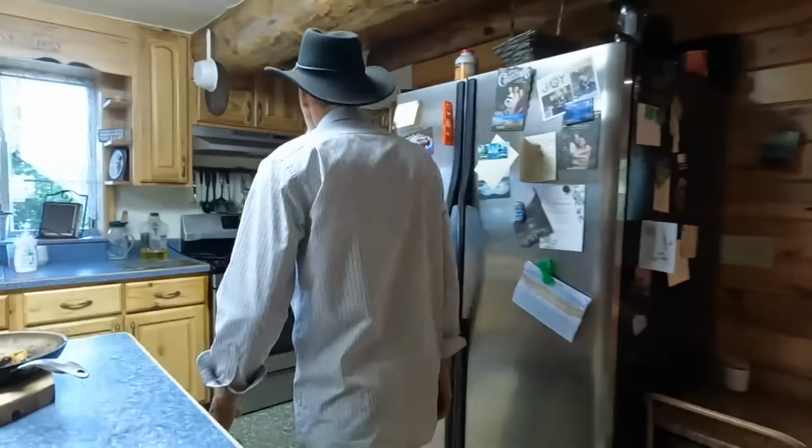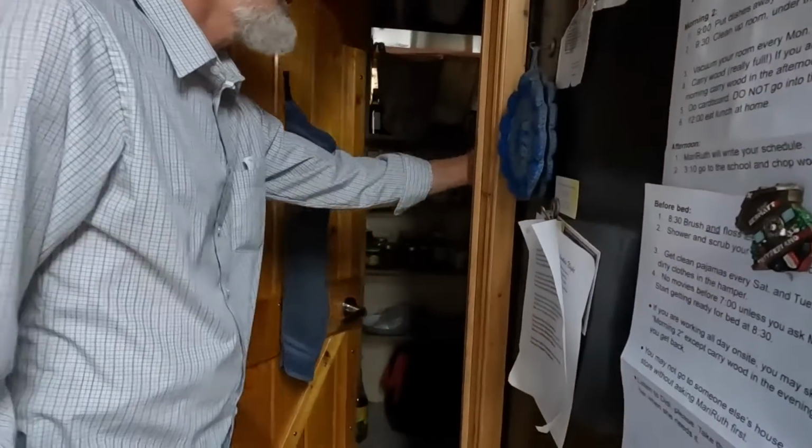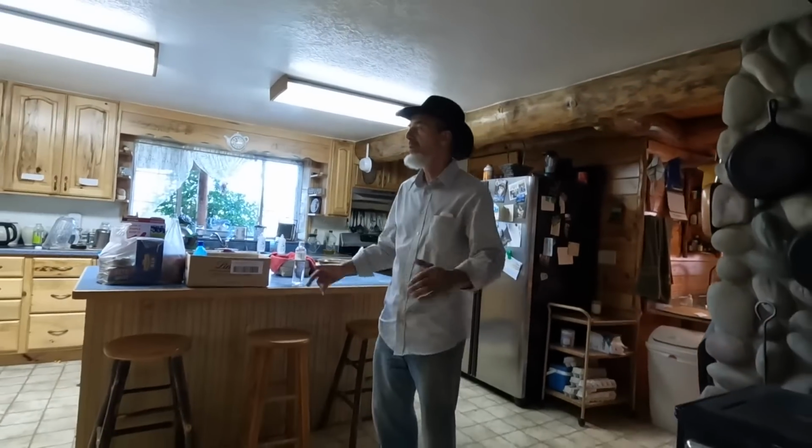Another thing we always encourage is to try to have a big pantry, because if you really want to serve people well, especially guests, there is no limit to pantry space. It's always good to have as much as you can.